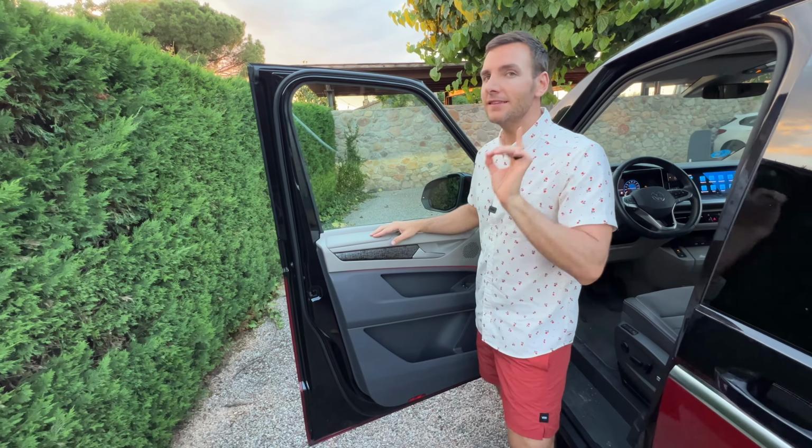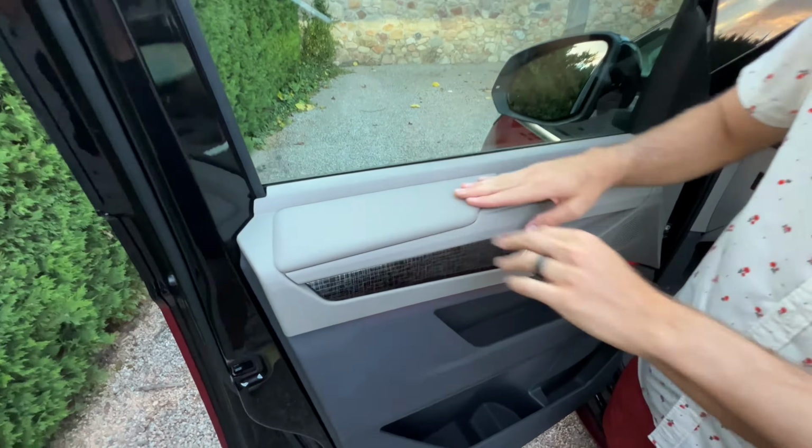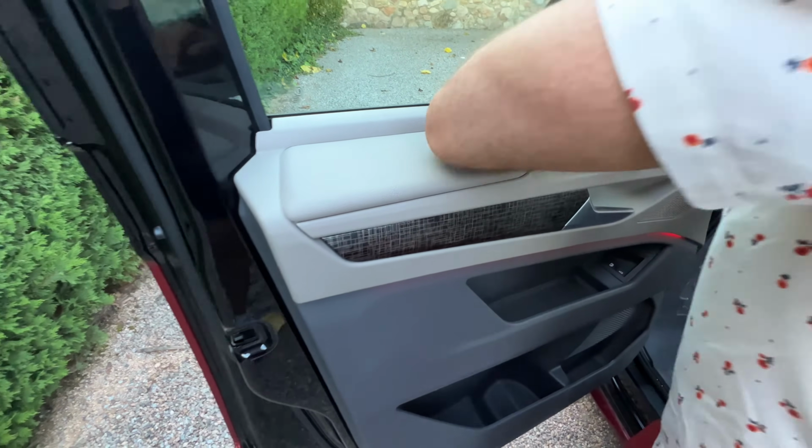Let's talk about the second row, where you can get some fresh air. But wait, before we hand it over to Christina, we've got to look at this door for a sec, because this is designed with the driver's comfort in mind, meaning that there's a leatherette pad here, and it's nice and wide, so you can just rest your arm on that.